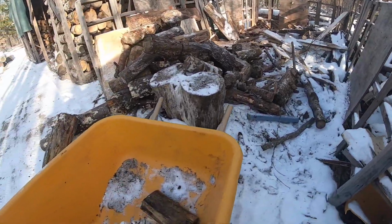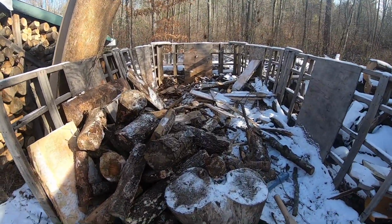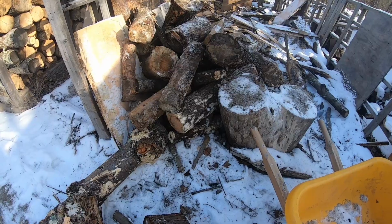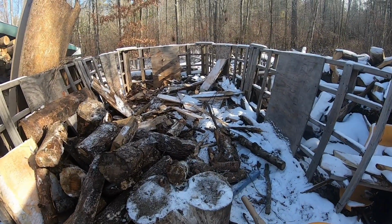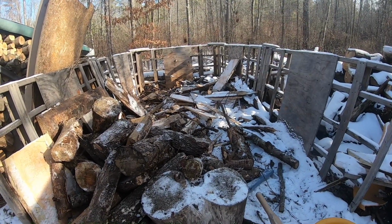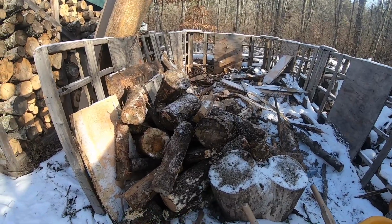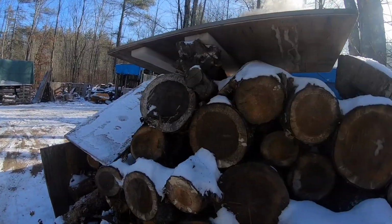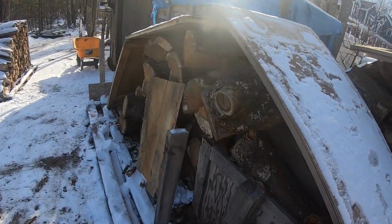All right, so I'm an equal opportunity burner. Here's what we dug out of there, out of the back. Pretty good size logs here. So let's go ahead and load these in the wheelbarrow and go stack them over there. Everything else is just kind of crap, not really worried about it. Super small pieces. We'll burn it in the spring. So yeah, that's that.